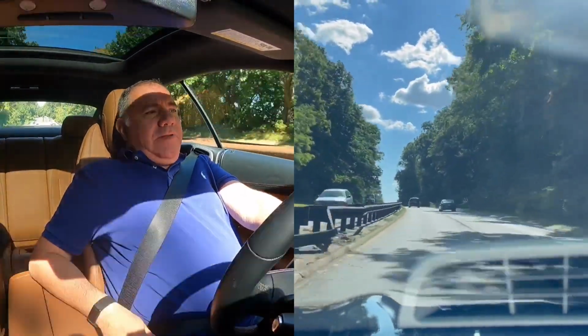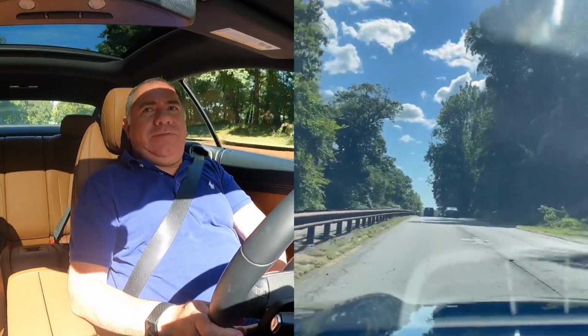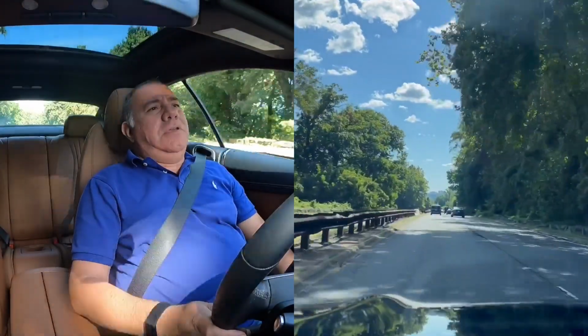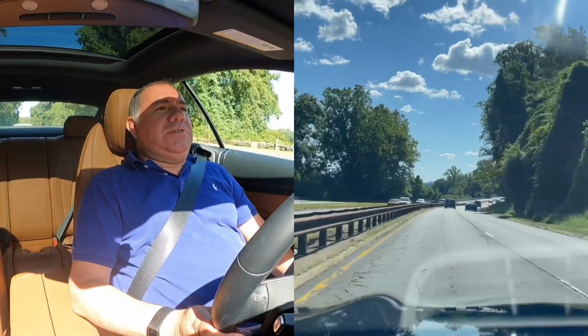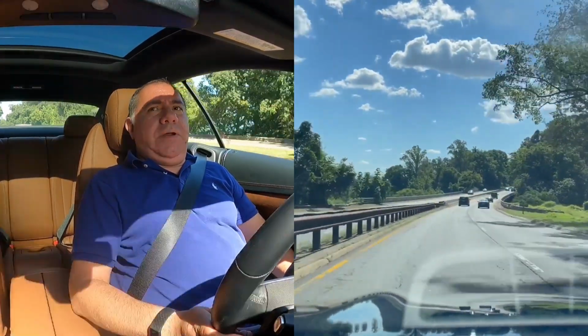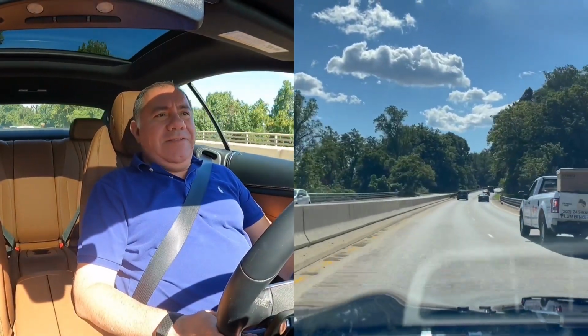You know, performance-wise, it's a quick car. It's not lightning fast by any means. It's definitely not an electric car like the last couple cars we've driven. Yes, it's not a big V8 under the hood. It's got that 3.0, which is 369 pound-feet of torque and 362 horsepower. Yeah, it's not lightning quick, but it is entertaining.